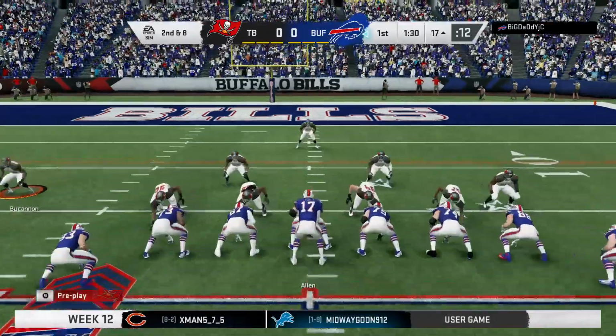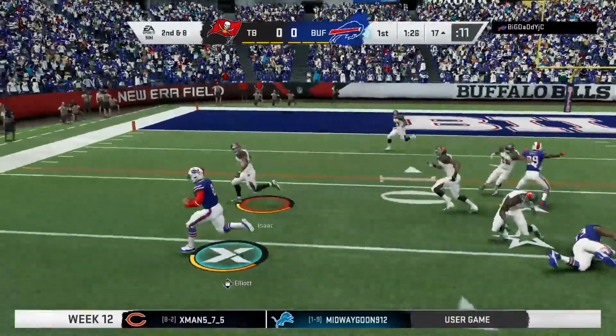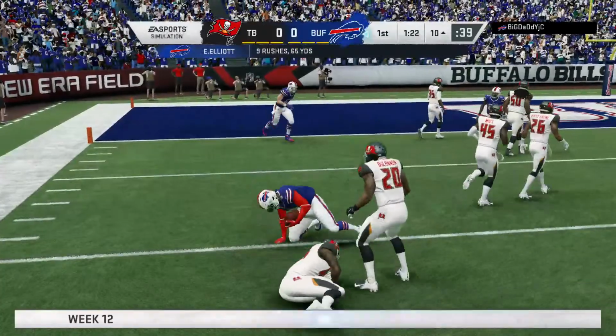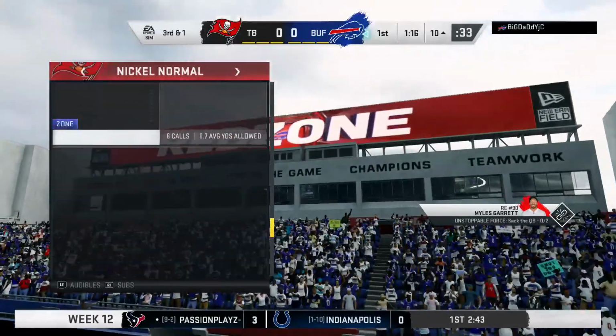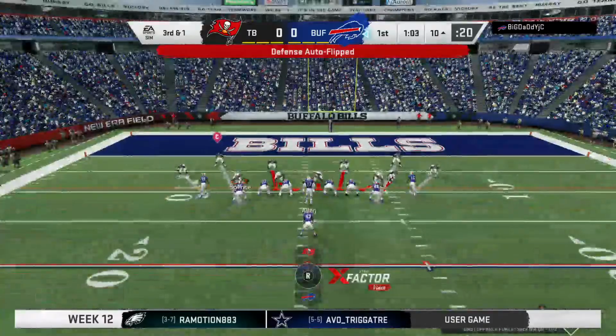Check, nickel, nickel, nickel. On 2nd down, Elliott. And he'll get 7 yards from the 17 to the 10 before he's taken down. That's a really good job right there. Just kept stringing that play out, pushing further and further towards the sideline. Really good fundamentals by that defense.